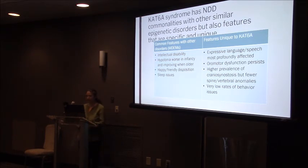Features that are unique to KAT6A is the degree of language impairment in KAT6A, especially the expressive language and the speech impairment. That the oral motor dysfunction associated with KAT6A tends to persist, so it may get a little better with time, but it doesn't completely go away or get to be less of a problem like it does in some of these other syndromes. There's a much higher prevalence in KAT6A of craniosynostosis than in most of the other syndromes that we see, but there are actually fewer spine or vertebral abnormalities than we see in some of these other syndromes.